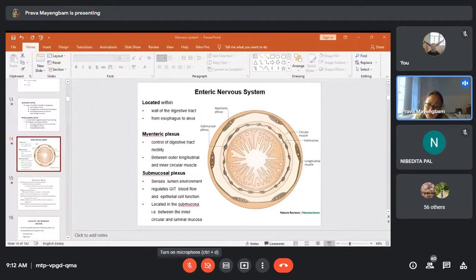Okay, so we were talking about these different layers. The outermost layer is the outer longitudinal muscle. The next layer is the inner circular muscular layer. And the inner one is the submucosal layer. Submucosal layer means this is the mucosa and below is the submucosa. Here you are able to see three different layers and the mucosal layer.